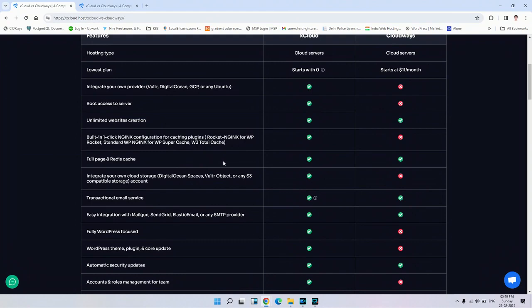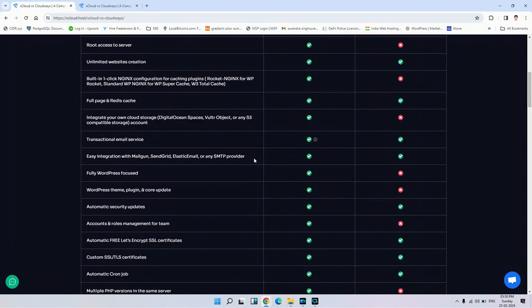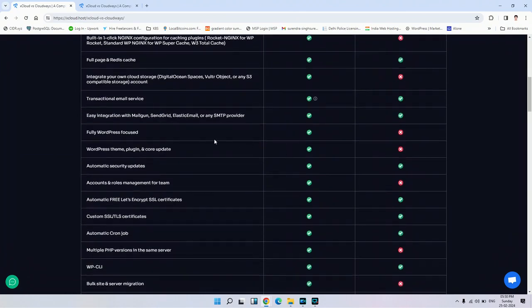Full page and Redis cache are available in both providers. We can integrate our cloud storage in xCloud, but not in Cloudways. We have a transactional email service in both providers. We have integration with Mailgun and SendGrid in both providers. Being fully WordPress focused is a feature available in xCloud, not in Cloudways.